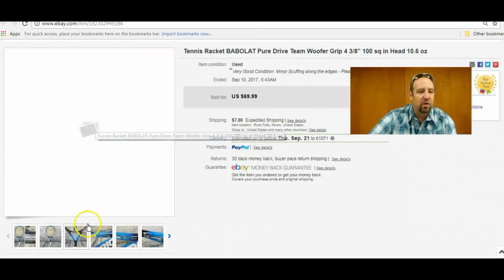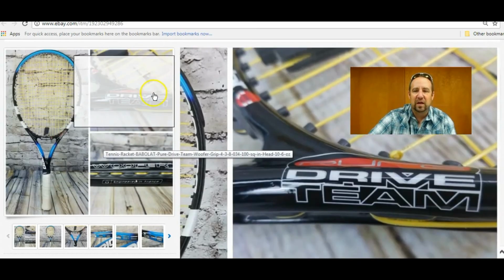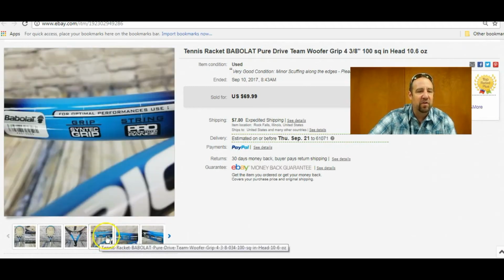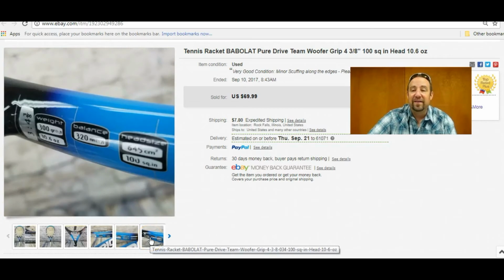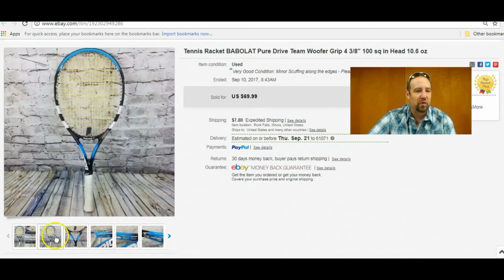But this is the Arrow. I kind of did my photo like this too, so you could see that it was the Pure Drive team. Had the woofer technology, and then it has all the different specs and stuff like that, which I had no idea that tennis rackets now were so high tech. I mean, like I said, it's got the head size, it's all balanced, different weights, the grip size and everything else. So I wanted to make sure I had all those photographed.